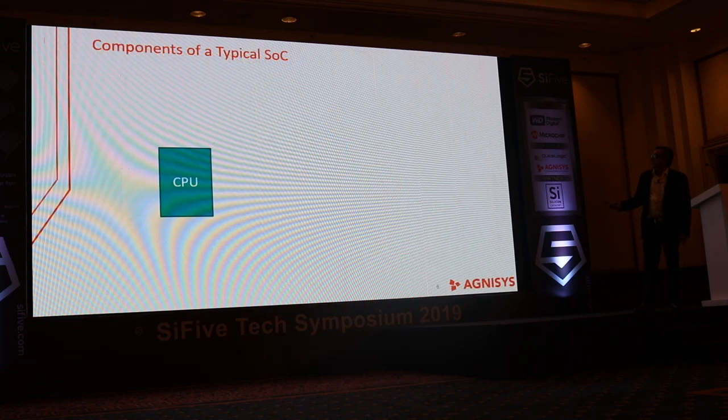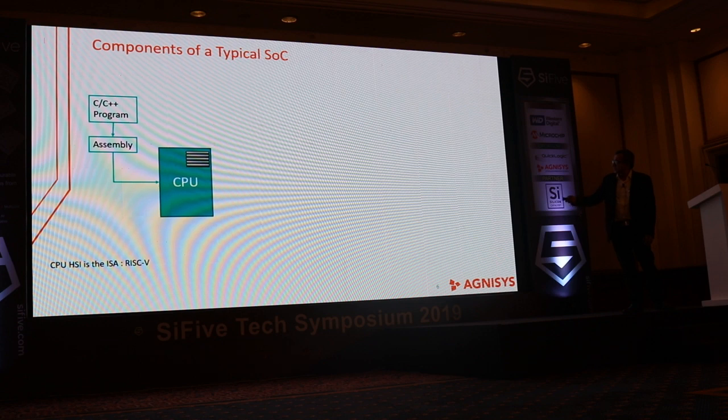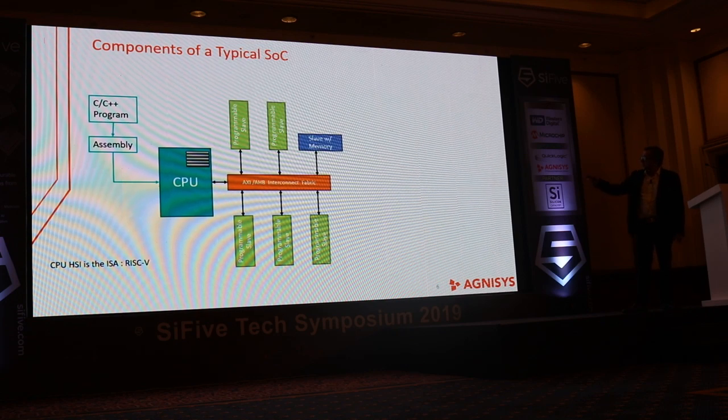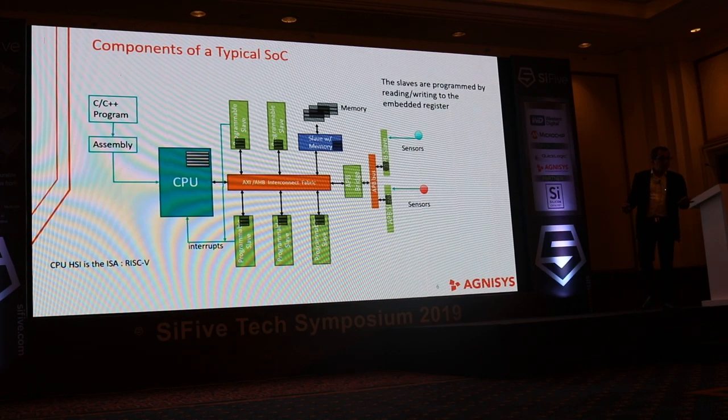So let's look at a typical SoC now. You have the CPU with the brand new ISA. The ISA is the hardware-software interface, the HSI. But what about the IP? There's the interconnect fabric, and then you have the IPs and memory. All these are accessed by the CPU through these CSR registers. And then there are interrupts and pins as well. So they constitute the hardware-software interface.